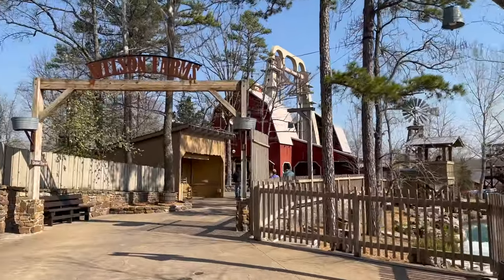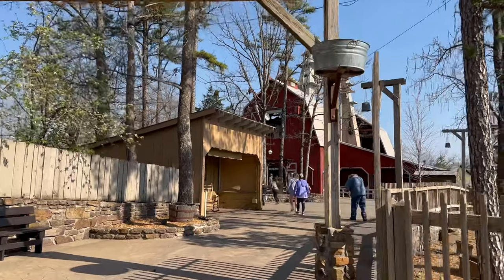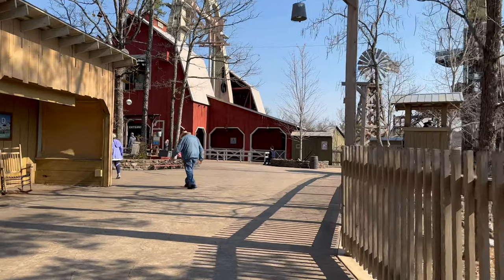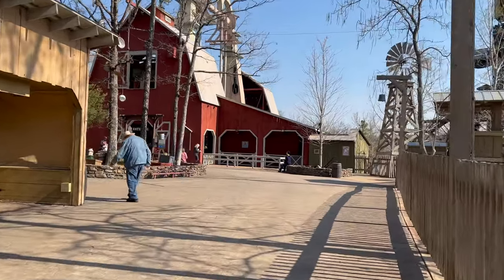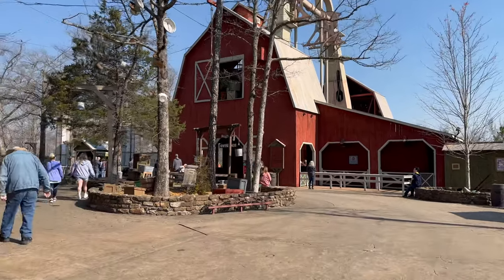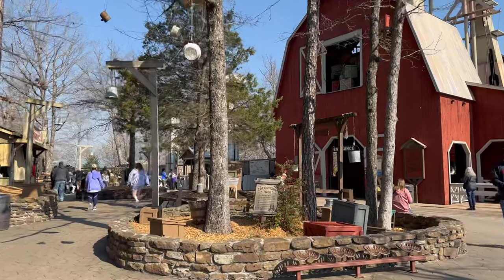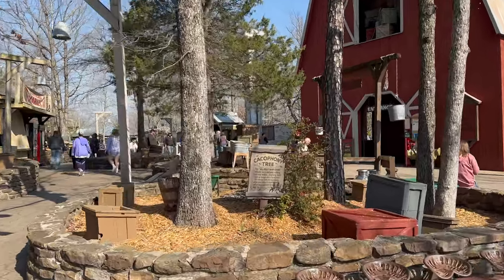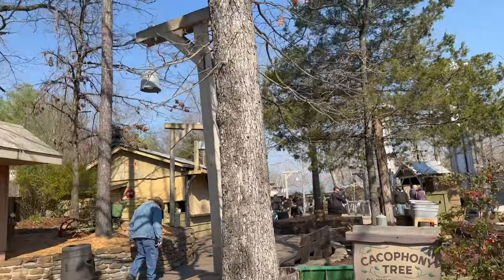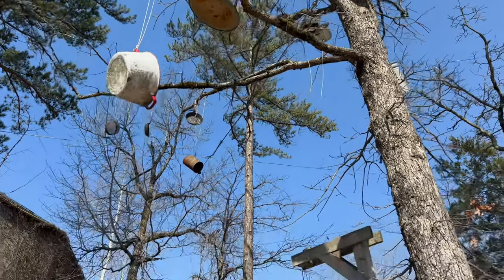But for now, it's time to enter Wilson's Farm and check out some of the fun detail that Silver Dollar City has provided for us in this land. You can get a good view of the Screamin' Swing right there behind its very impressive red barn facade. There are a lot of thrill rides here in Silver Dollar City, but I think they've done a great job of decorating even the most basic thrill rides here. And this fun little detail as well. Just take a look at the sign for the Cacophony Tree, decorated with all sorts of things that can bang around in the wind and make a lot of noise.